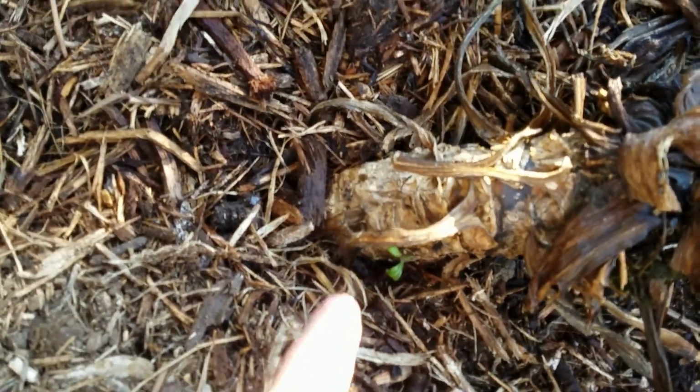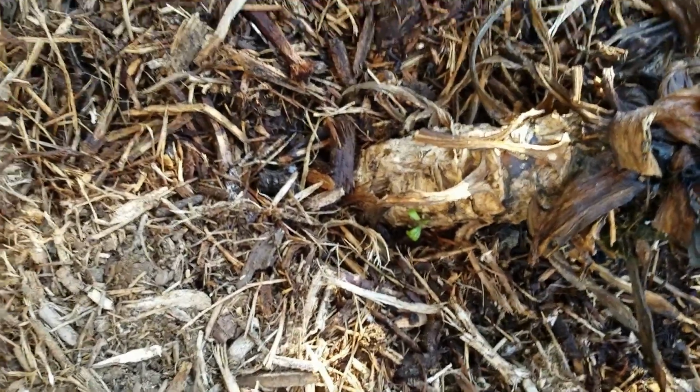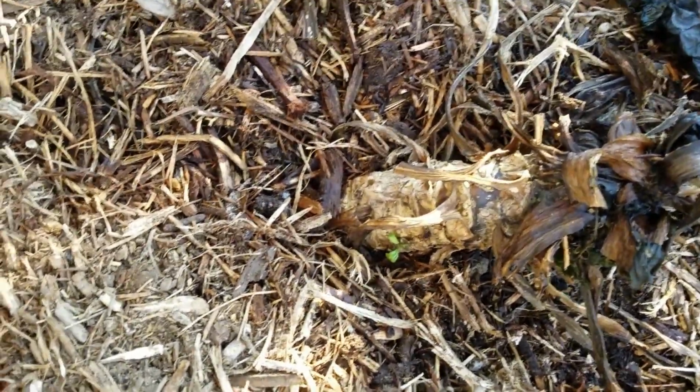Okay. And this chard, it's got some new shoots coming out, but it's not doing too well. Hopefully the addition of the water will make it grow a little faster. This location is rather dry. And I probably should have watered everything before the freeze. Probably would have had higher survivability rates.